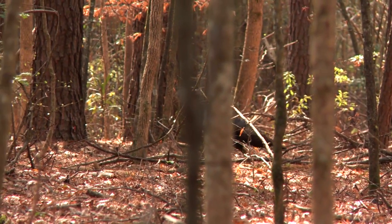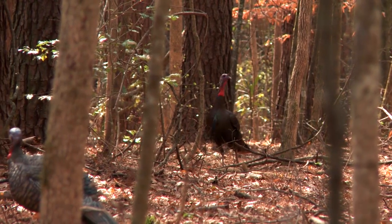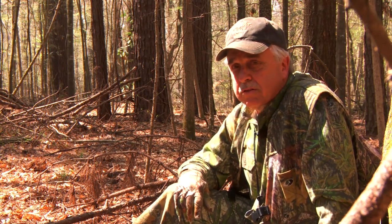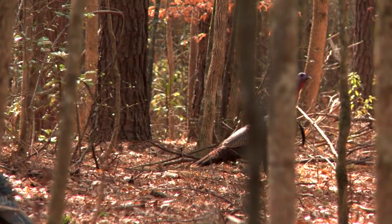We're deep in a swamp here right now, and what you just got to see was 2 longbeards and a group of hens that we got on early this morning that got away from us. Worked in close to some soft calling that I did, and I just used the wrong pin on my crossbow. It wasn't the crossbow's fault, it was my fault. Shot right over top of him.